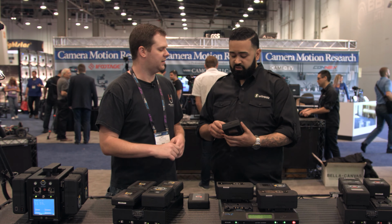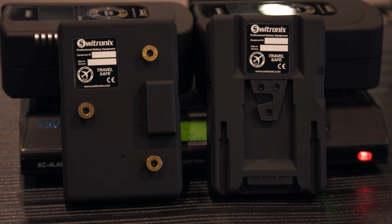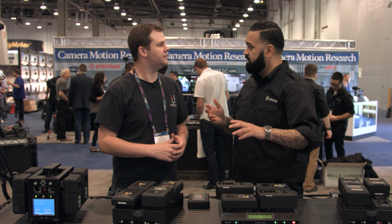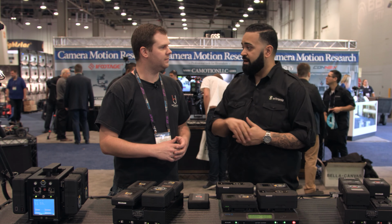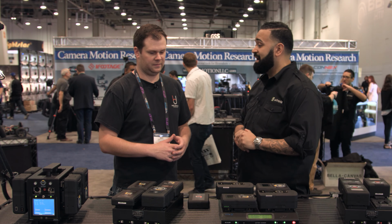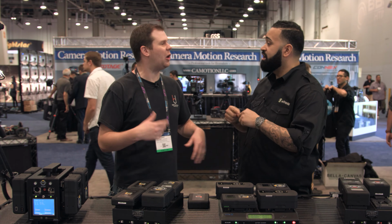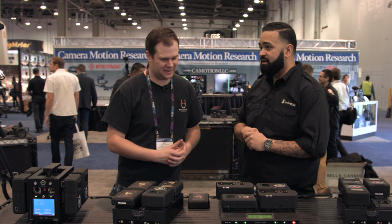Exactly. The other thing too is all our batteries also again come in 3-stud or V-mount. As soon as you snap it on a charger, whether it's one of ours, a Sony charger, a Bauer charger, because the batteries are Bauer compatible, they will charge on a Bauer charger. It tells you the runtime that's left, the charge time, how long it's going to take you to charge.